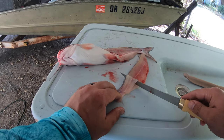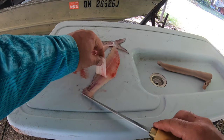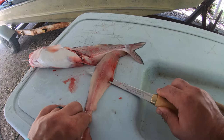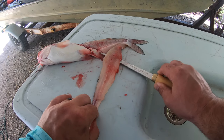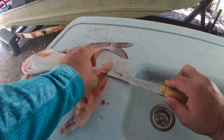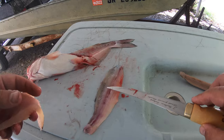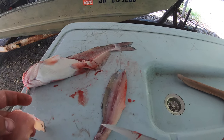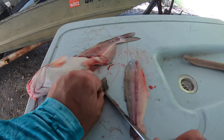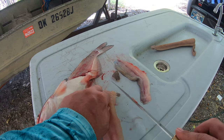And so what I'm doing here, you can't really see, but I'm leaving about an eighth of an inch of meat there. So what you don't want to do is cut all the way to the skin, especially as the fish get bigger, blue cats especially. If you cut right against the skin, you're going to get red meat. So you can see this red meat right here. We don't have to worry about trimming that off because we didn't hug that skin as tight. So when you do it this way, it's a good way to get a real clean fillet.